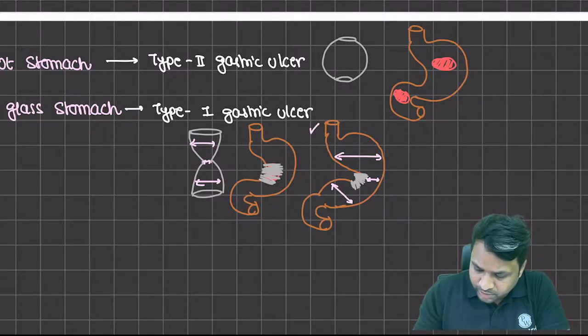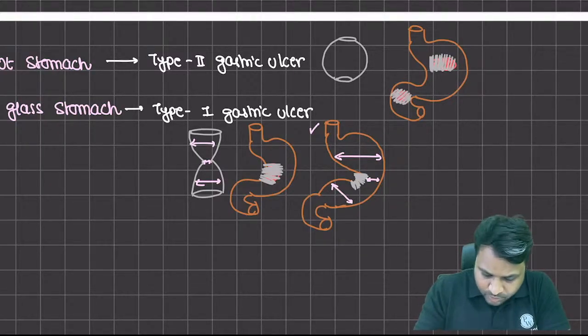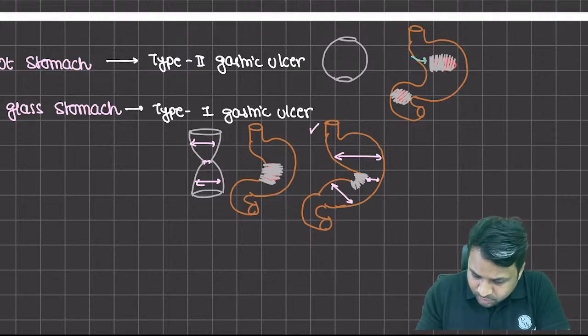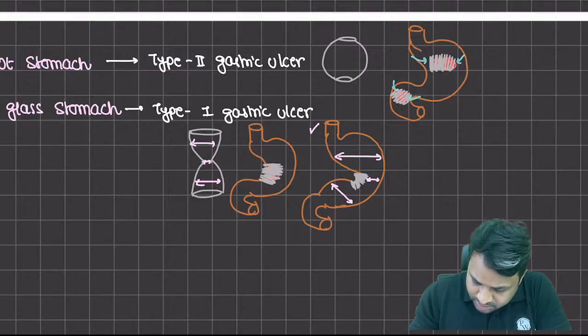When both of them heal, this is going to result in fibrosis here. This is going to cause fibrosis here. Now, because of the fibrosis, you see this part of the stomach is going to move inwards, and this part of the duodenum is going to move inwards, right? That's the fibrotic element. So you'll see the stomach has become like this. Because of fibrosis, the duodenum has also become like this.